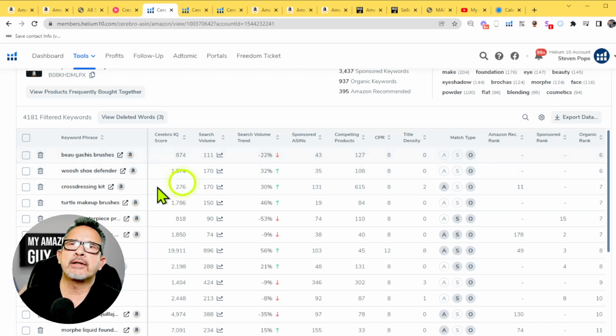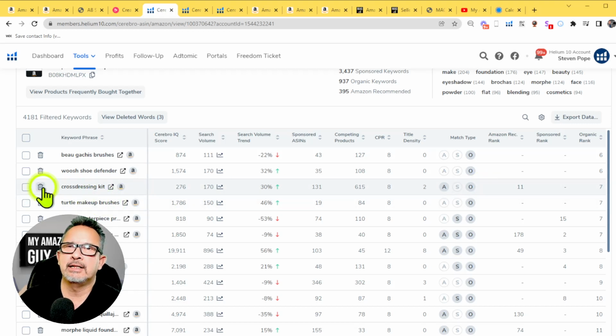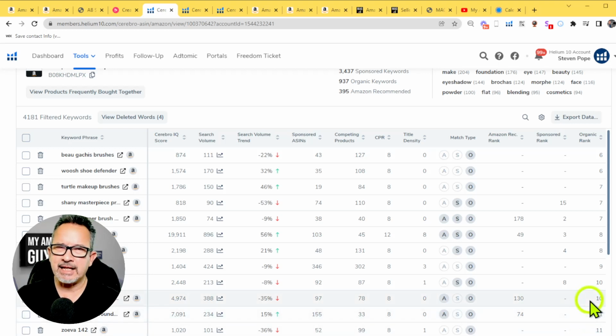So now we're down to number 6. The one thing I would encourage you is to include some Spanish keywords, but now we're down to a mismatch of different words. Here's cross-dressing kit. Well, I would say that's not the best representation of your product too. So really, suddenly we're down to 8, 9, 10. By the way, when you're after number 10, that means you're on page 2 of Amazon search listing, and often people don't dig that deep for a product such as yours too.